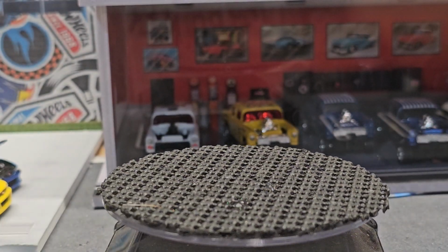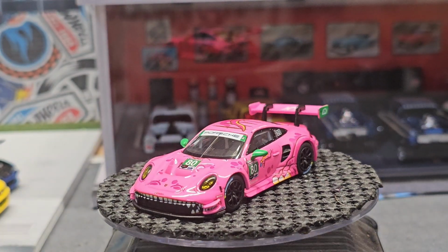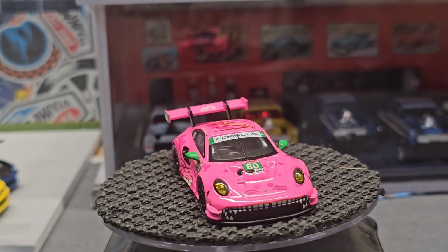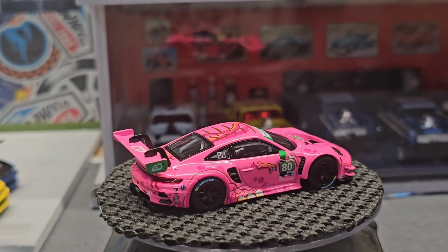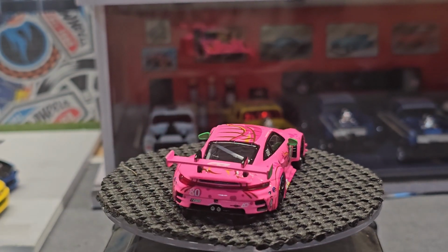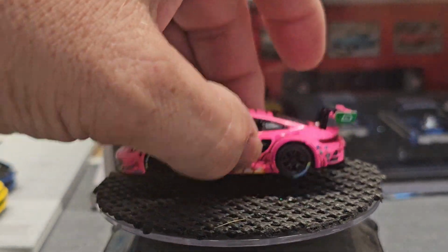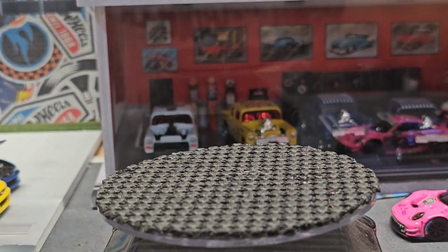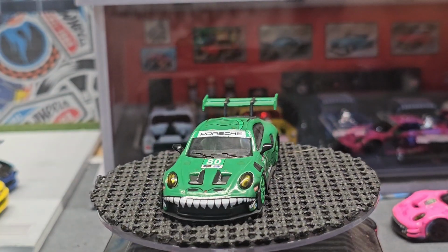Then we have the Roxy. This is really cool. Like I said, these are selling out fast from Mini GT. If it's something you want, I would grab it, because they're going to be hard to find. I know the green one sold out already in most places. So there's Roxy, and here's Rexy. Like I said, they're a little different than Hot Wheels.